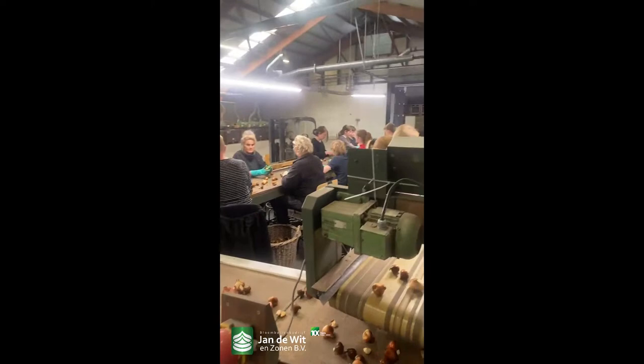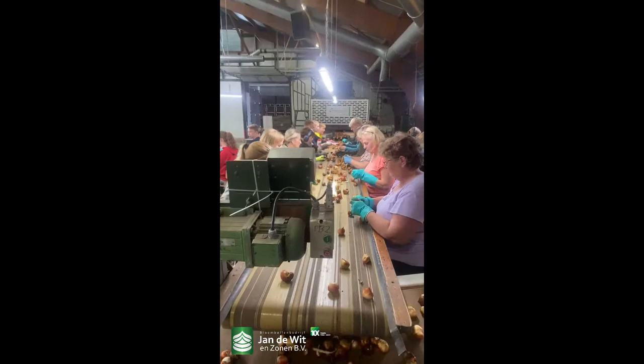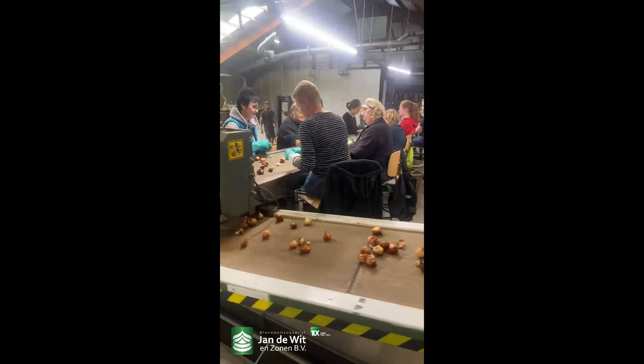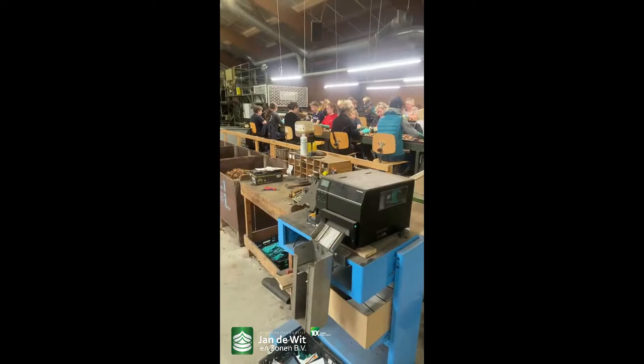So you see, many hands are used still to make the bulbs and give them the careful handling, because at this moment the bulbs are most weak, most delicate, they are young, they are fresh, they are easy to damage. So we handle them with great care to make the good quality for you, so that later the best quality flowers can grow out of it. We always say in our company, bulbs are like eggs. If they fall, they're damaged. We don't want that, so we need to be very careful with the quality.